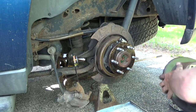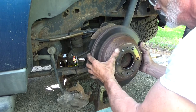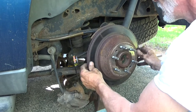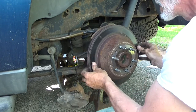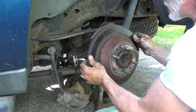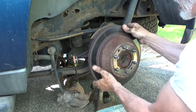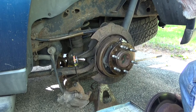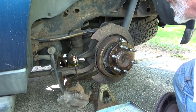Try to not keep getting my arm in your way. Starting to feel just a little bit of drag, a little bit of struggle to get it off. So I'm going to call that one adjusted right where it is. We got about a 1/16 of an inch gap in the adjuster.